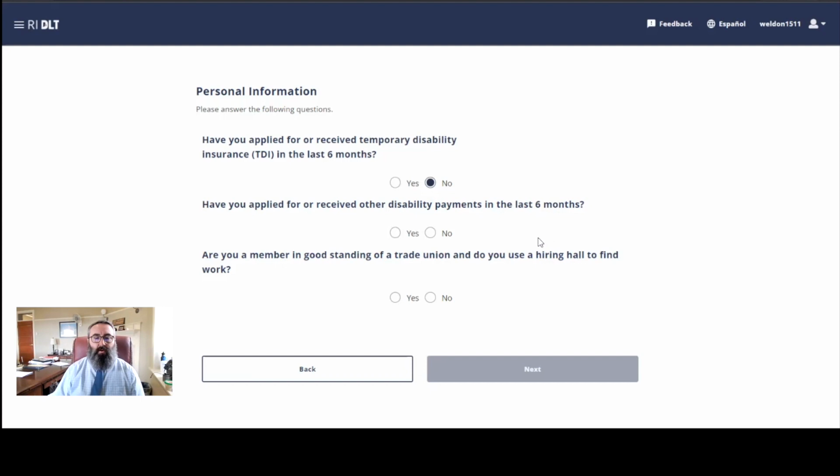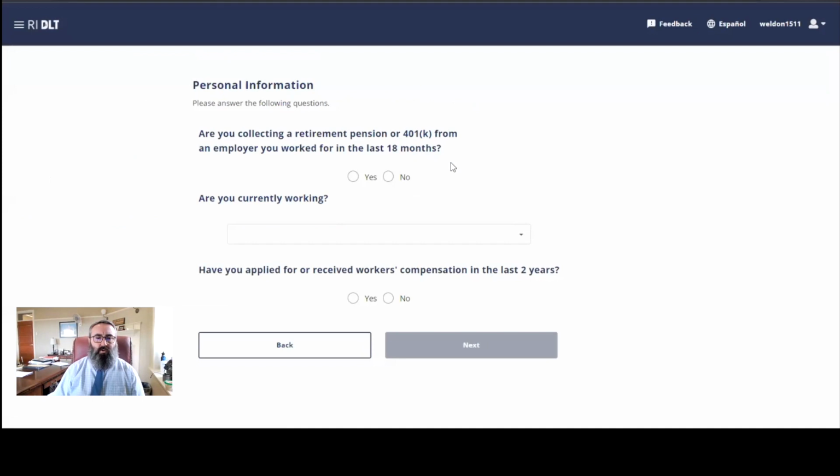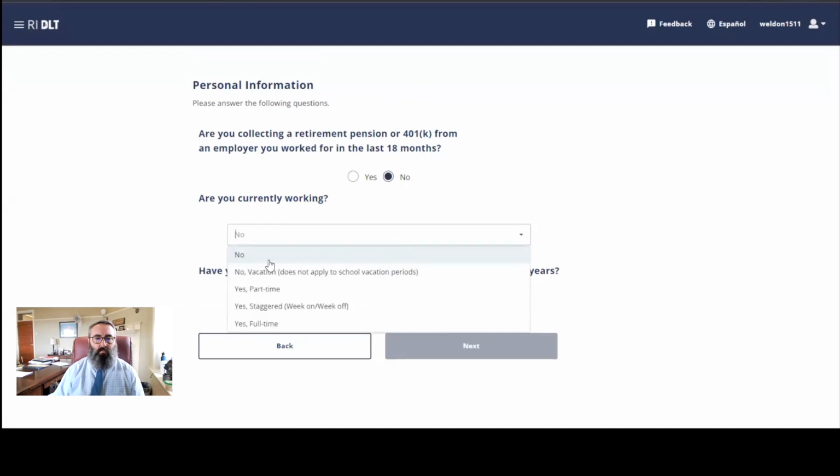Let's see. Have I applied for or received other disability payments? No. Are you a member in good standing with a trade union? I am not. Are you collecting a retirement pension from an employer that you work for? No. Are you currently working? No. Have I applied for or received workers' comp? No.